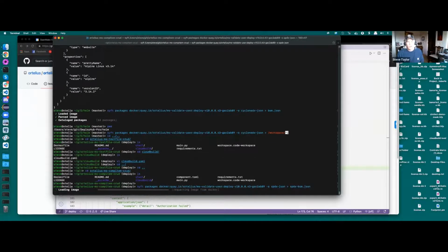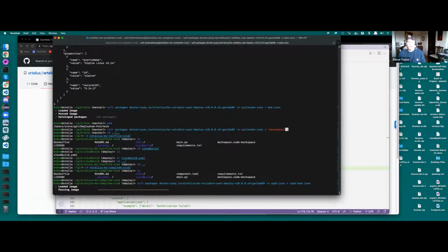Let me go through and see if this runs. I'm just going to run with the SPDX output and we'll see the differences.